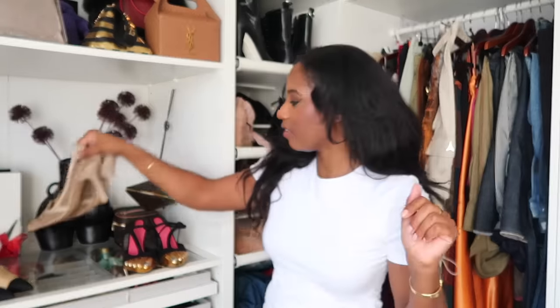I can also wear opaque tights with these, and you still have that see-through to the toe moment. I think that's just so sexy when you can still see your toenail polish through a shoe. So these are going to come in handy. They're also very comfortable. I can walk around all day in these. I think these with a nice long flowy pair of trousers, chef's kiss.